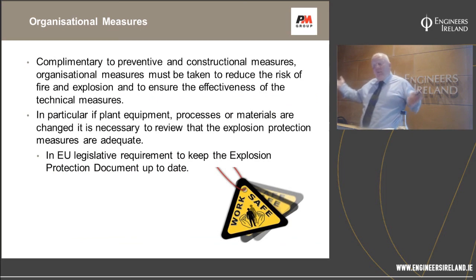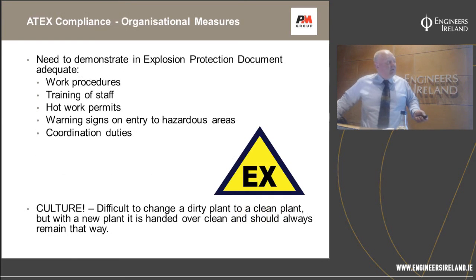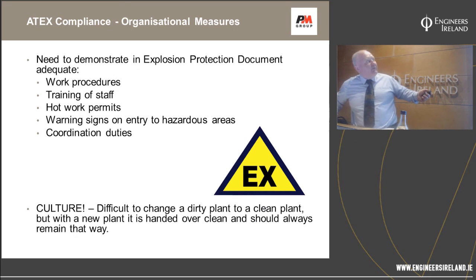Organizational measures. I think you all know this. We need to keep this explosion protection document up to date. It's an overview document. You can refer to it or risk assessments, but you have to have one. If anything goes wrong and you don't have a decent explosion protection document, you're basically for the high jump. So you have to have work procedures, training of staff, hot work permits, warning signs, coordination duties between contractors.